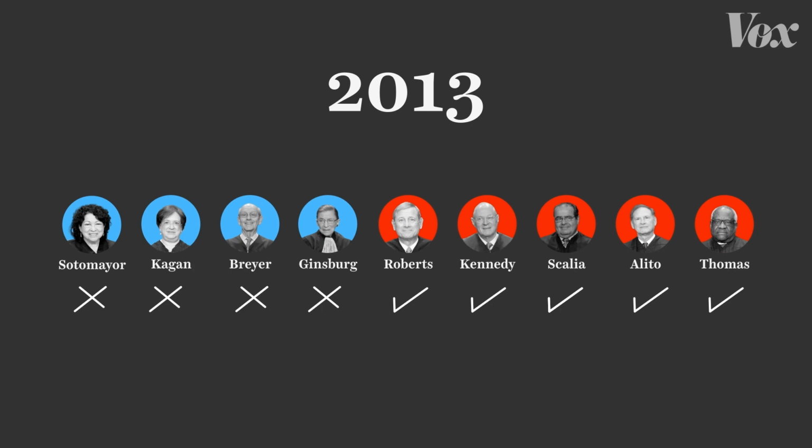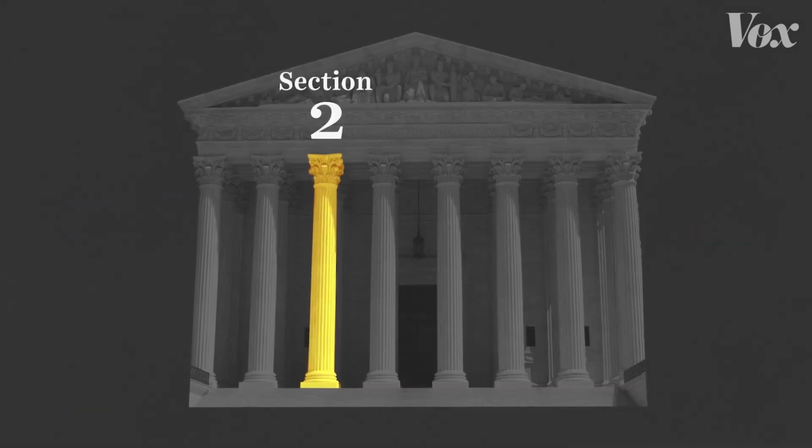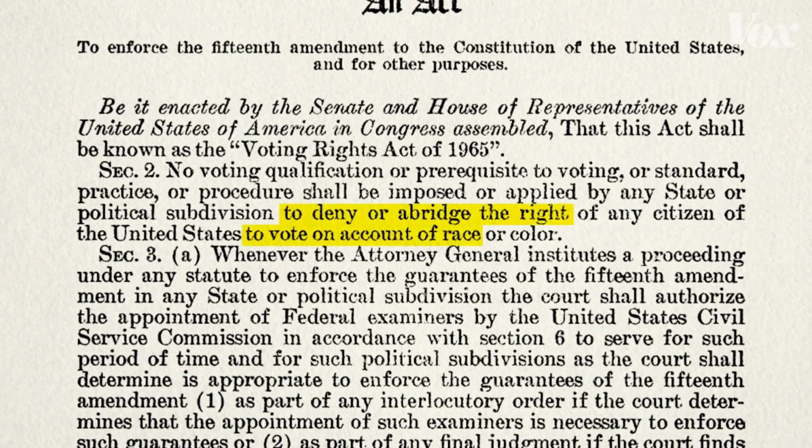And since that time, the Supreme Court has moved farther to the right. There are now 6 conservative justices and 3 liberal justices. And that's not great news for the remaining pillar of the Voting Rights Act, Section 2, which broadly bans denying the right to vote on account of race.